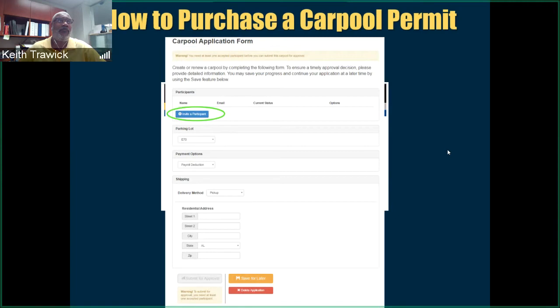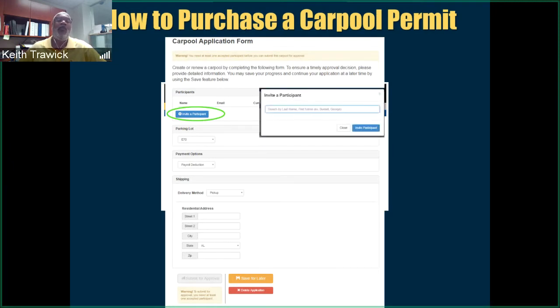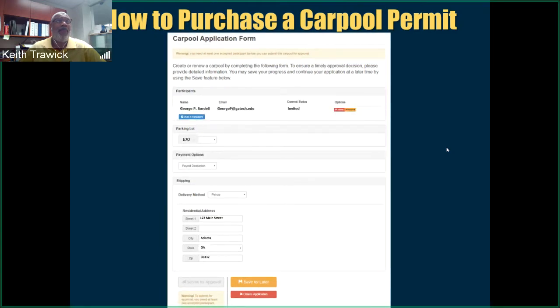The captain will have the ability to invite a participant. They will enter the participant's name, which will in turn bring up the information about the participants for their email address to receive an invitation notice. Make sure you pick the current parking lot during the renewal period and any other lot during the general sales period.